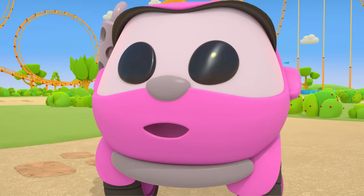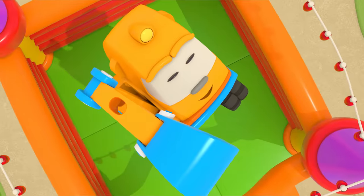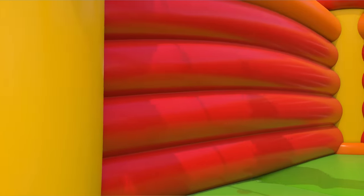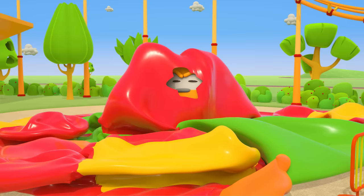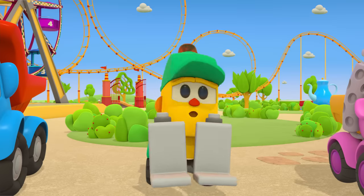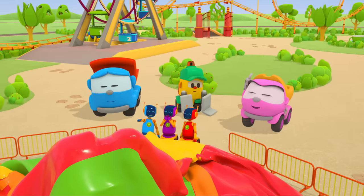Not fair. Scoop! Leo and Leia were here first. It's not nice to jump in line. Oh no! Scoop's pointy scoop has burst the bouncy castle and it's deflated. Huh? Scoop looks like a ghost. Oh dear. Robots, don't laugh. We need to think of a way to repair the bouncy castle.